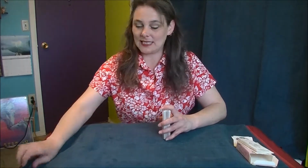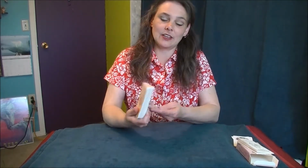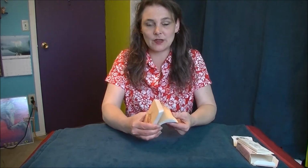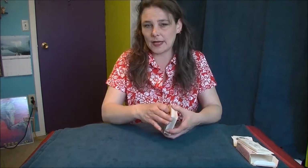I really enjoy the size of these, like how they fit in my hand. They're nice to fit in my hand. And they're good cardstock. That's important to me as well. It's not too thick and it's not too thin. So I feel like I can really handle these cards and not worry about scuffing them or anything too badly.